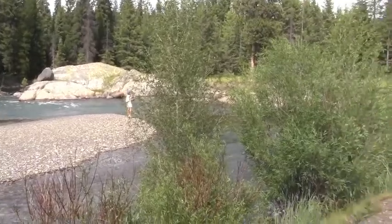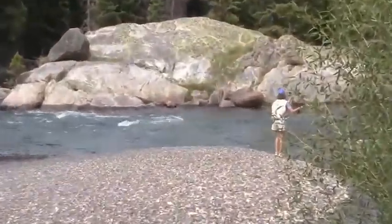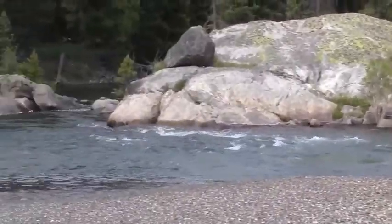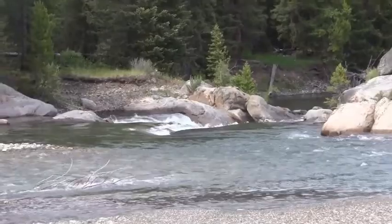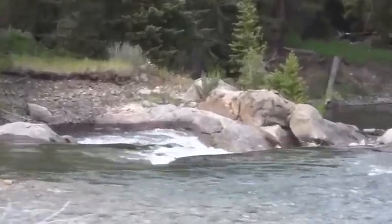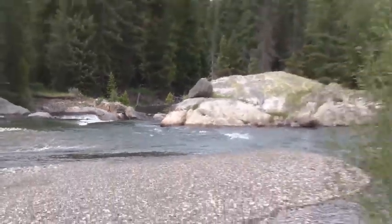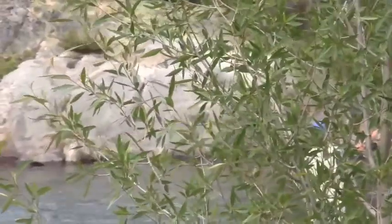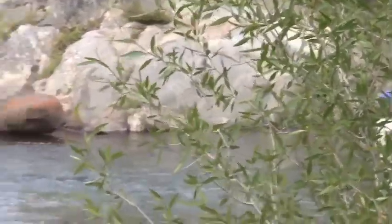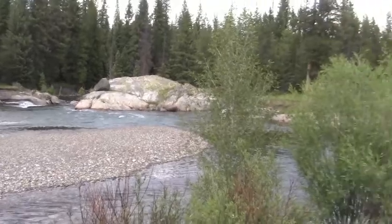See, right where that lady's fishing is where I was swimming earlier. And that's where the current sweeps right there. I'm really in trouble if I go around those rocks right there. That's why it was so scary. So I didn't want to go down that part of the current. My fishing lure was right there, just over her left shoulder. So yeah, now you know the whole story.